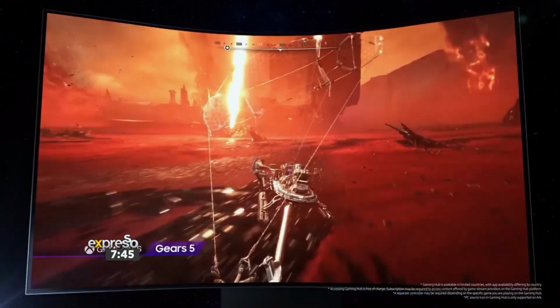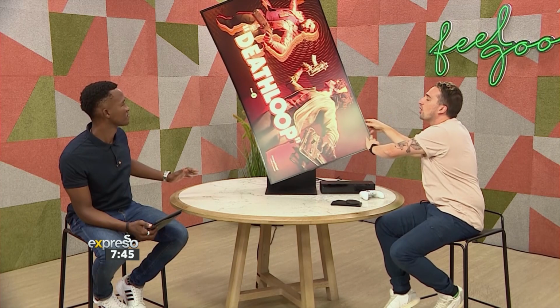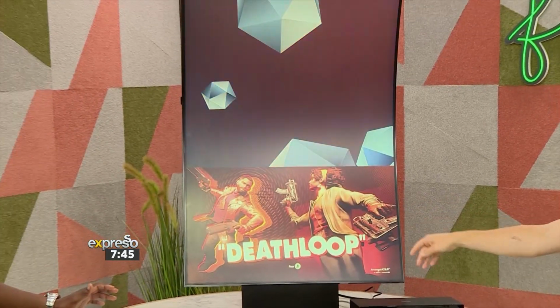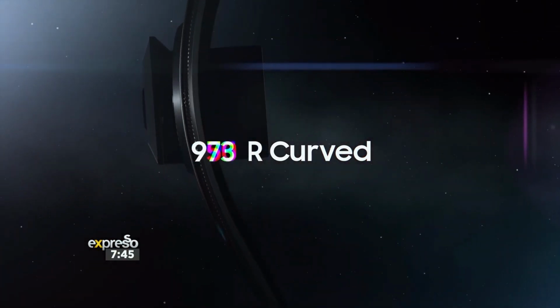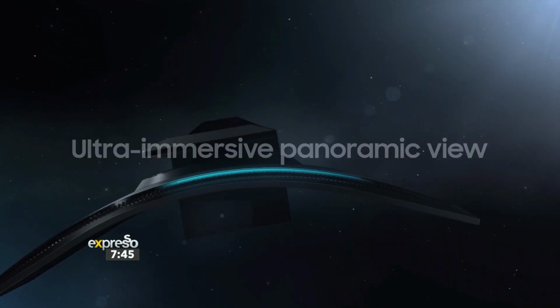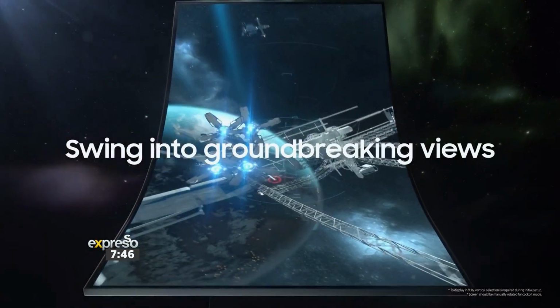But here's probably the most mind-bending thing about it. Not only does it have this landscape mode, which most monitors do, it's also got something called portrait mode, which they call cockpit mode, which goes completely over your head. So that 1000R that I was talking about, when you're sitting a meter away from it, not only wraps your peripheral vision from left to right, but completely above and over you.